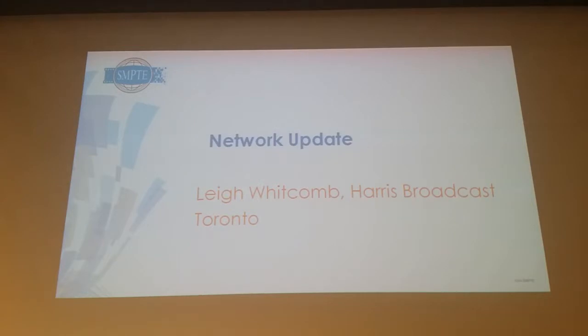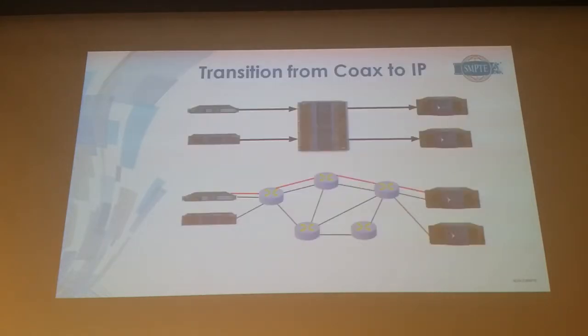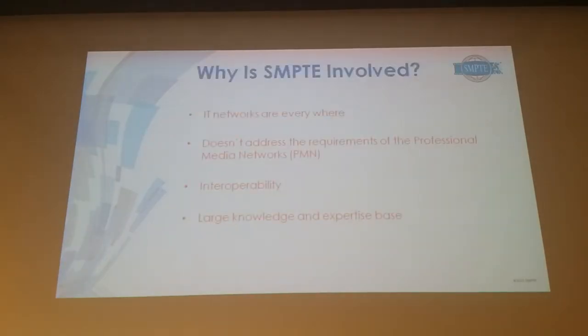Okay, so networking update. We've had the transition that's starting here going from coax to IP. So why is SMPTE involved? Well, in IT, there's lots of IT networks everywhere. However, when it comes to professional media networks, the networks we would deal with for live contribution, production, post-production, dealing with media essence, audio, video, metadata, synchronization, control, there's not as many best practices and good definitions. And we want to have interoperability so that you can buy from one manufacturer to another, and SMPTE can help in this area.